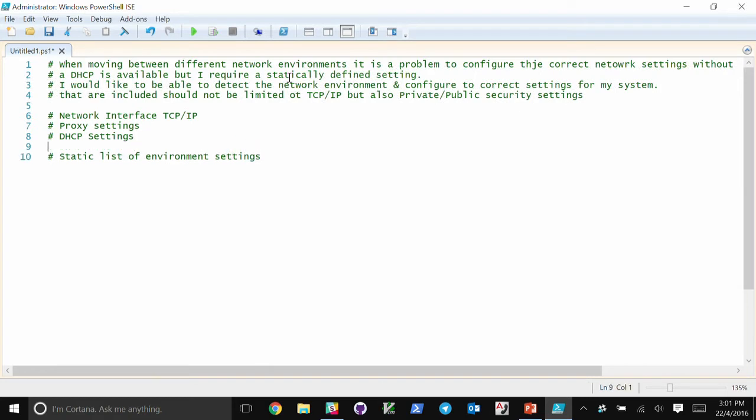Okay, and what else do we have? The private, public network settings. Yeah? Anyone think of anything we missed?